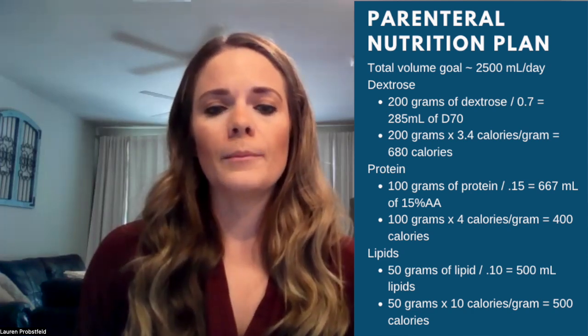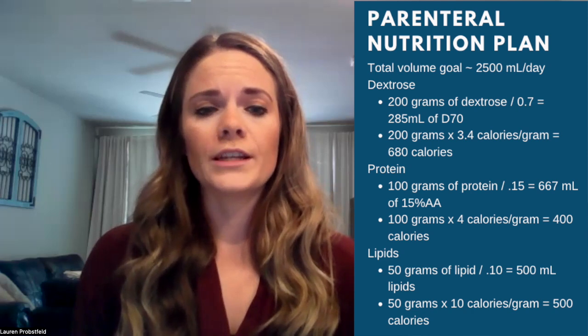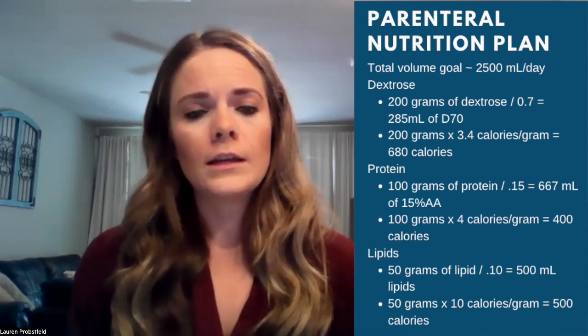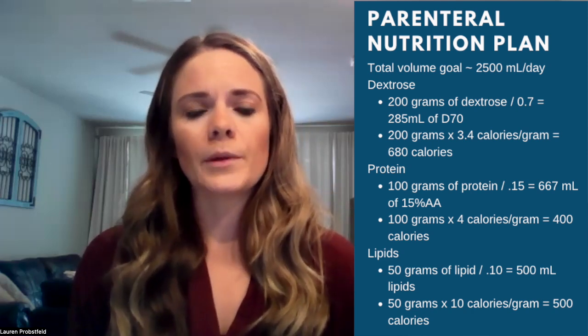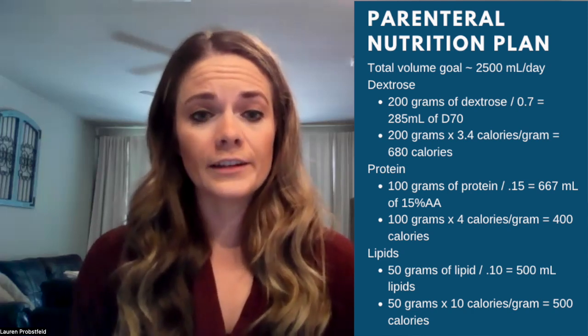Next, I'm going to pick how many grams of protein that I want in the TPN. You can go ahead and start with goal protein if the patient's renal function is normal. Mr. M's renal function is normal, so I'm going to go ahead and start with goal protein, which is about 100 grams, based on his calculated needs.